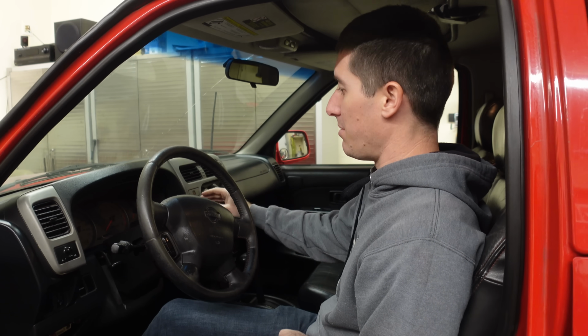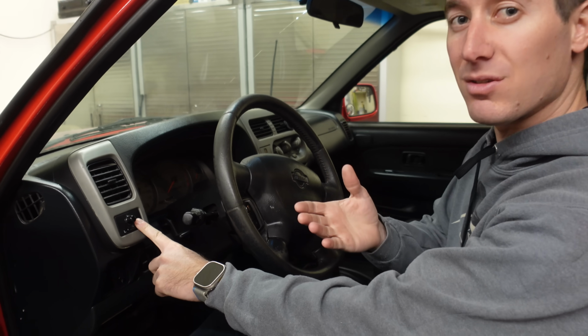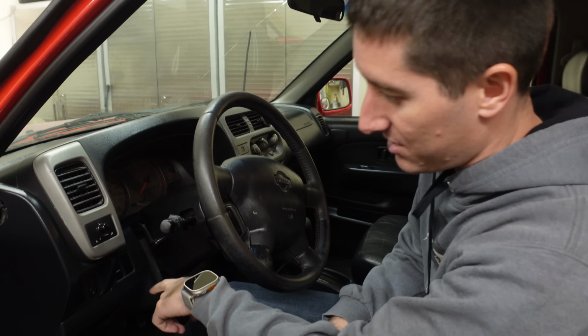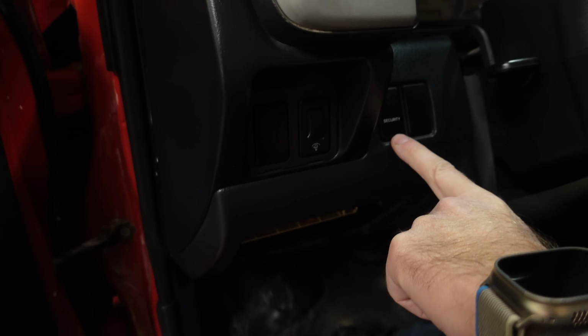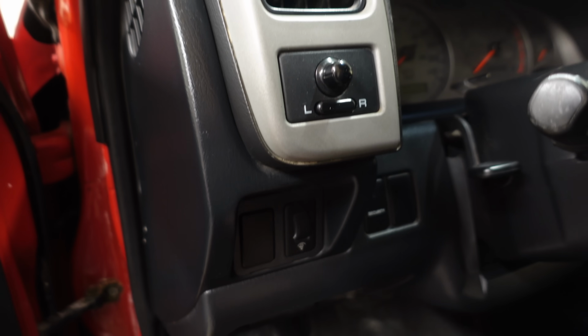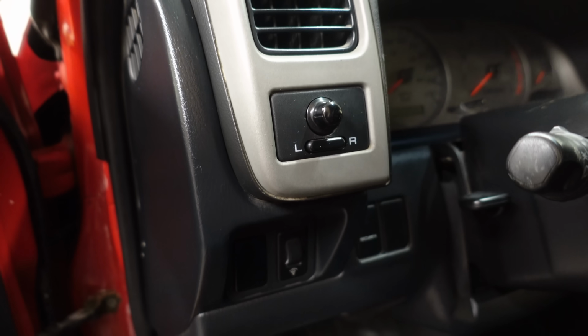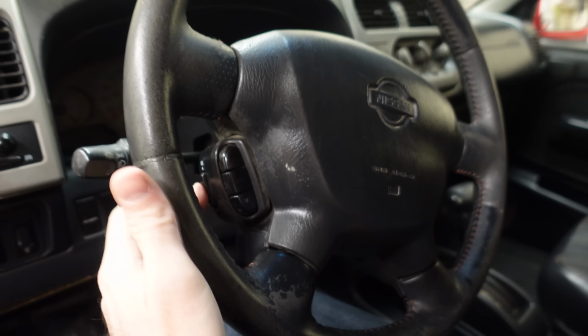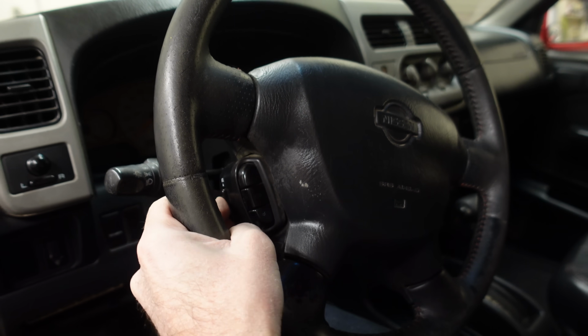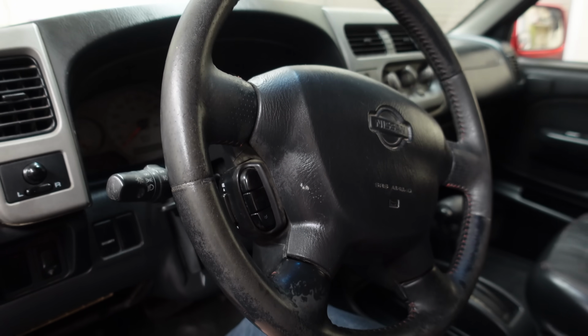It has single manual climate control. It has a button for defrost. Power mirrors. Power mirrors were probably pretty cool back then, I'd say. A security light for the built-in security system or immobilizer on the Frontier. That's probably a little bit rare there. And then it has cruise control and also steering wheel audio controls. This is 2001 in a cheap truck, so steering wheel audio controls were probably pretty rare.